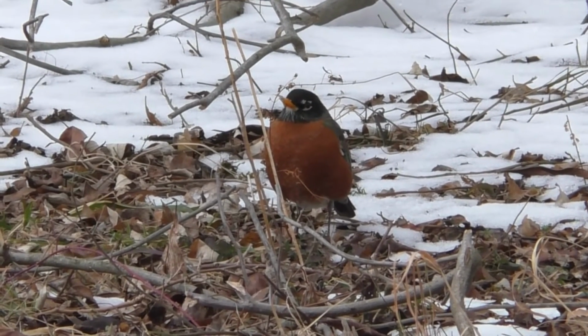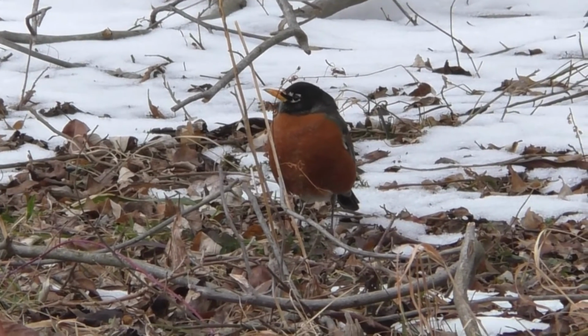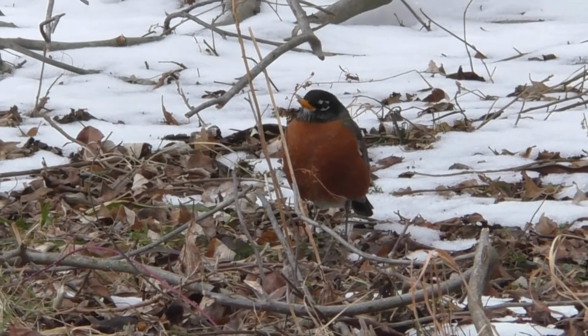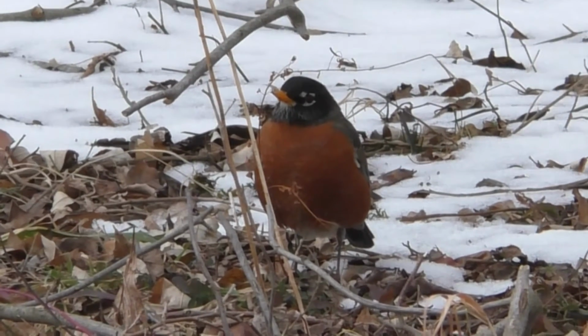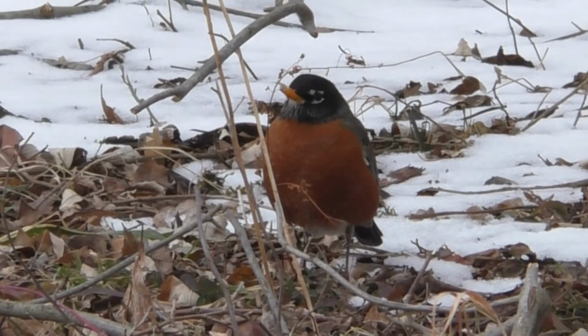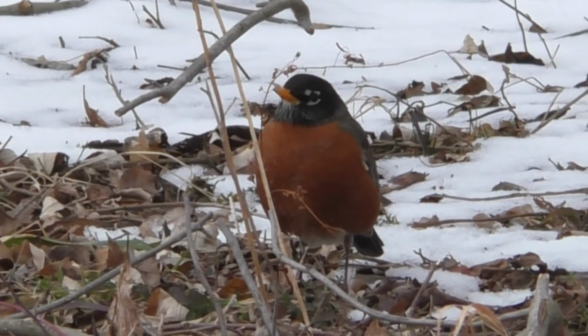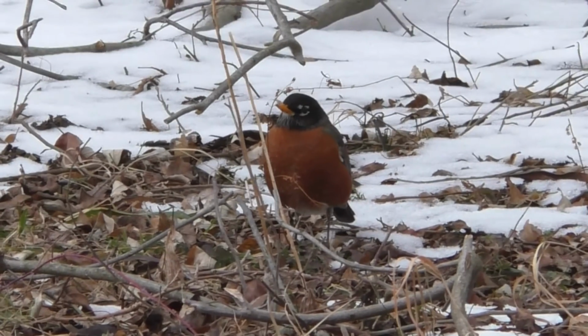American robins eat both fruit and insects, and their diet changes with the seasons. During the spring and summer, more insects are available, but as temperatures drop in the fall and winter, they rely more heavily on fruit. Scientists have even found that a robin's diet changes through the course of a day. They eat more worms in the morning and more fruit in the evening. Maybe that's where they got the phrase, "the early bird gets the worm."